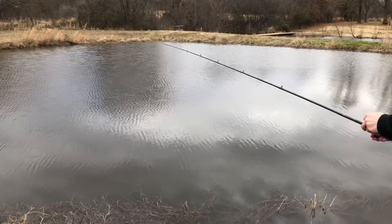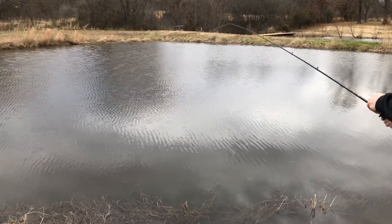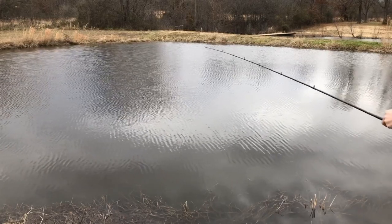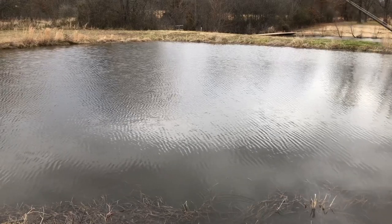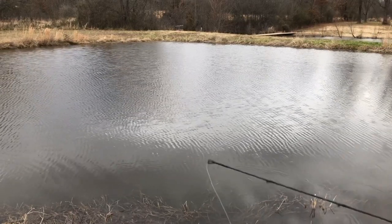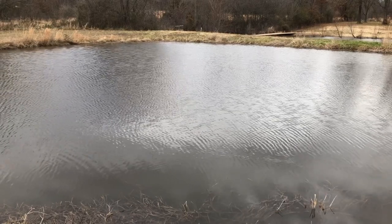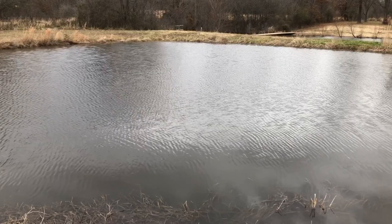Come on, fishies. You get to see a camera if I catch you. So why don't you want to be caught? Alright, guys. I don't think I'm going to catch a fish. Sorry. I'm not trying to clickbait or anything, but I don't know what the deal is.